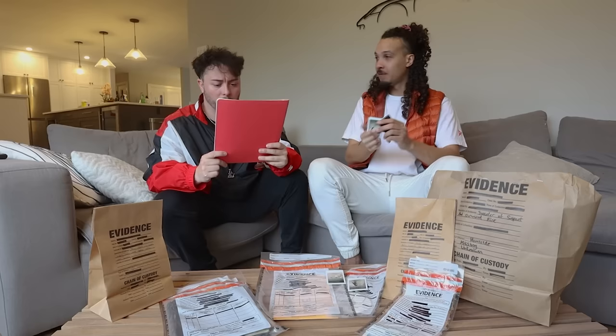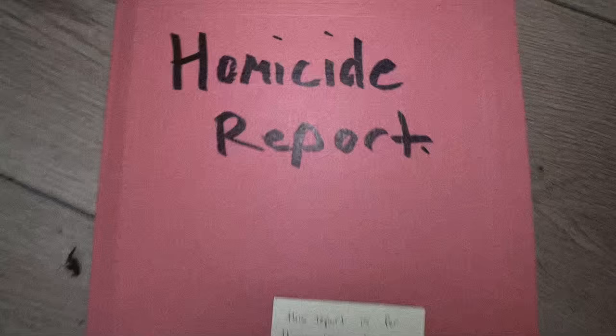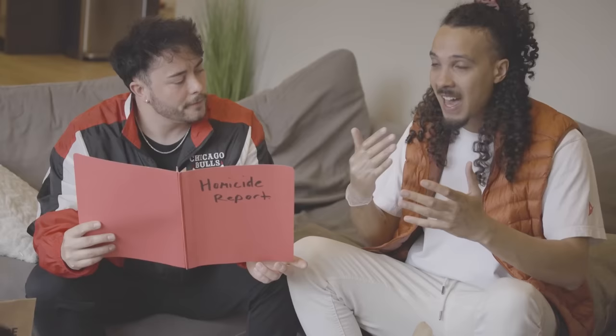Okay, I'm reading this homicide report. The tab on here says, this report is for the neighbor of missing person. We believe it is somehow related to the disappearance. Like we said in the beginning, one person went missing, and then that person's neighbor was actually killed. So they think that it might be related, but there's no way to know for sure.